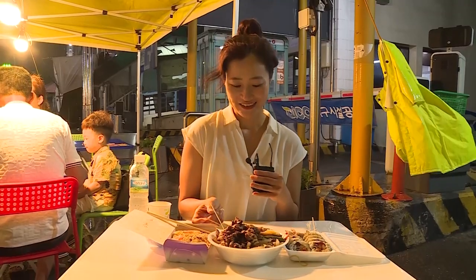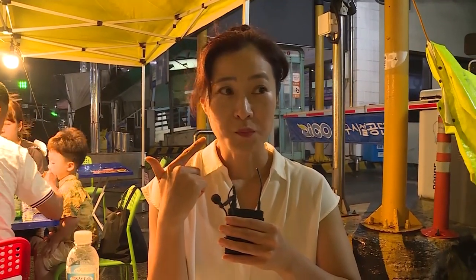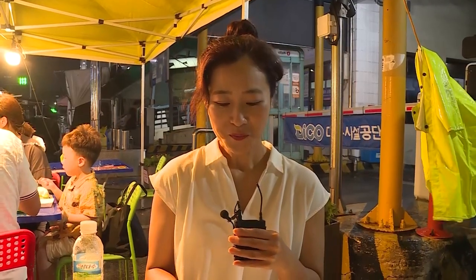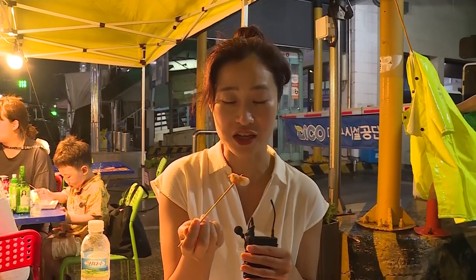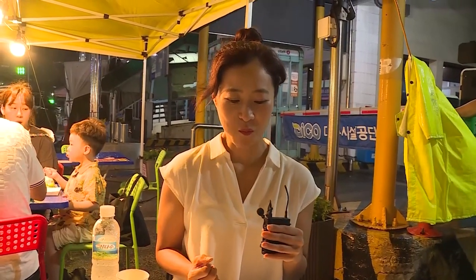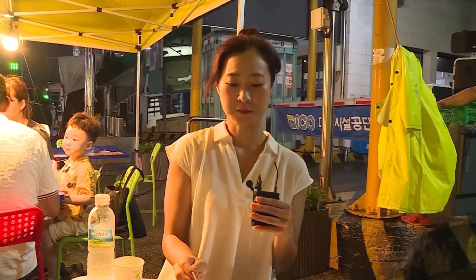Let me just try this one. This is chewy, and outside of it, it's really crispy. It's really savory and a little bit salty. Anyway, it's really delicious. I should eat it with tteok, which is rice cake in English. It goes really well with the intestine of pig. Let me just try another one. I think this is spicy one. Yeah, this is really spicy.